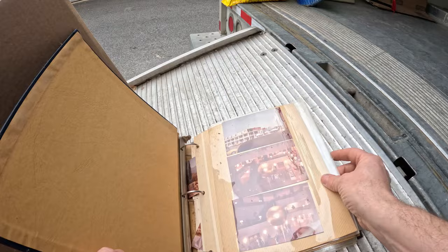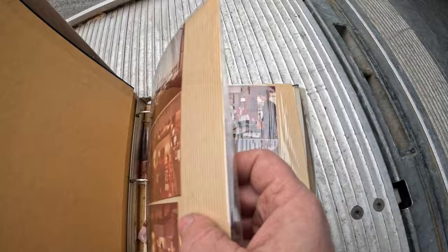It's old, it's not black and white old, but look at the, you can just see the signage there. See that Fanta sign and the Coke sign on that building? This is all like 70s kind of looking.